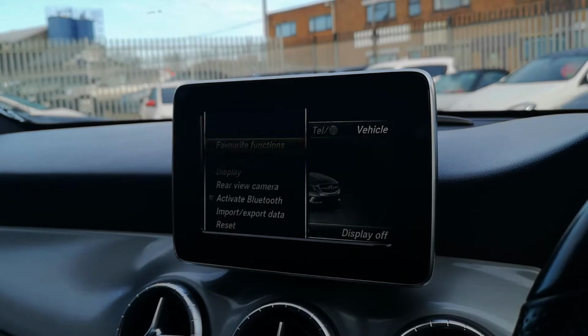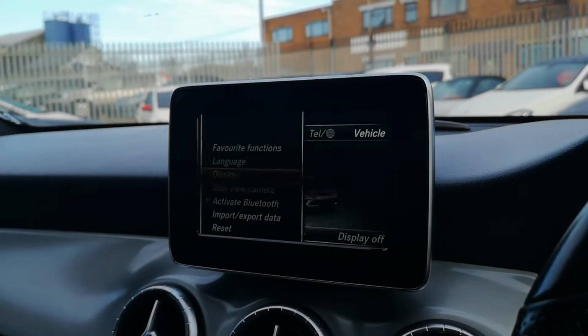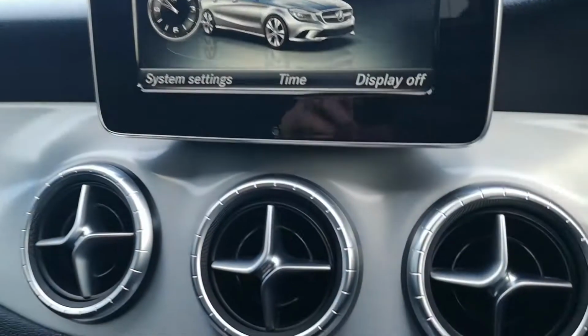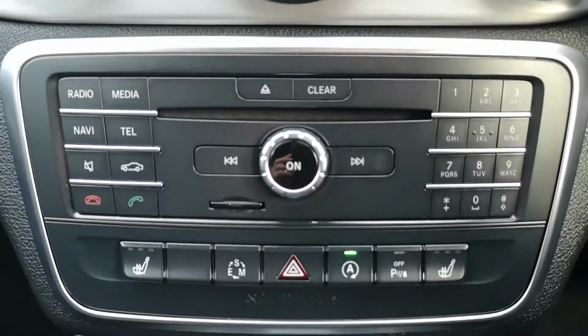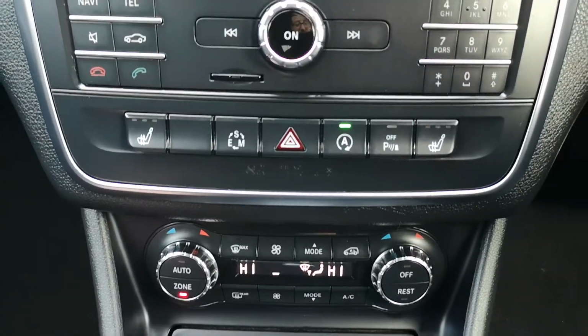And if you click on system settings, you'll see you're able to change your favourite functions, your language, your display, your rear view camera, and you're able to change other bits and bobs on there as well. Moving down, we've got the air vent system here against a really nice brushed aluminium, and you can see that is accompanied here by your media control, and then your air conditioning is further down.